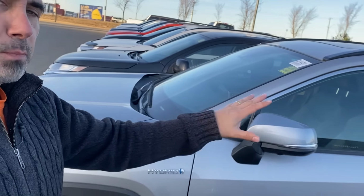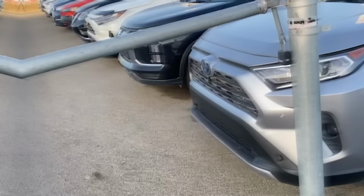Clearly, we're looking at a hybrid version of this particular SUV. Well, what is this? Obviously, it's a Toyota. We have the blue T right here. As you can see, that means it's hybrid. Now, I wouldn't necessarily always go with the hybrid. Personally, I would go with the base engine, which we'll get to in a second.